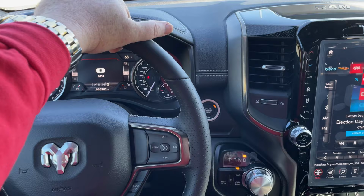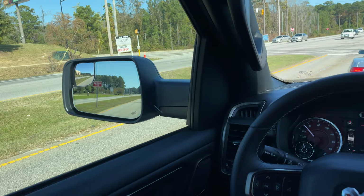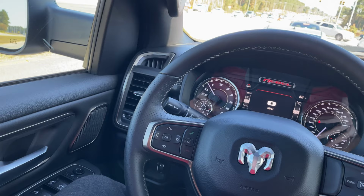Yeah, I have my radio toggling back and forth between CNN and Fox News, so you can hear both sides talk about who won and all that good stuff. I don't know when this video gets published if we're going to know who it is that actually won, but whatever.